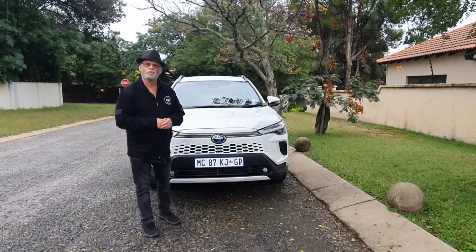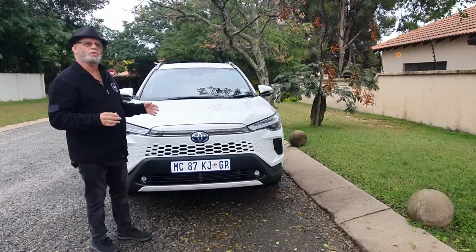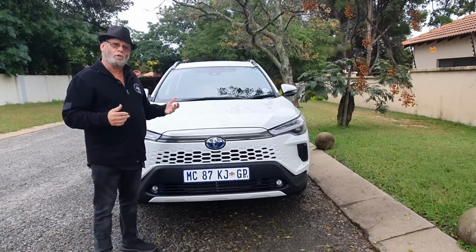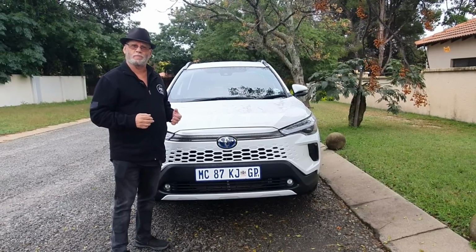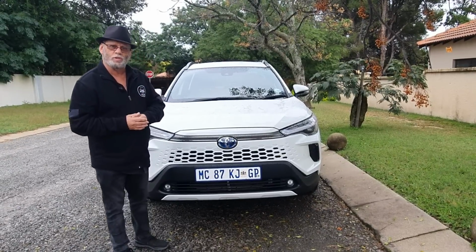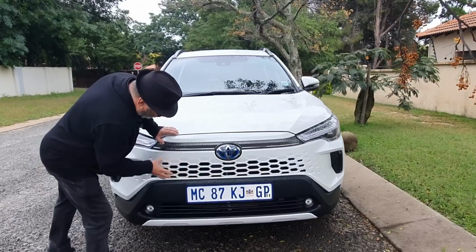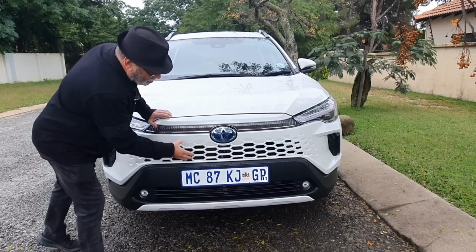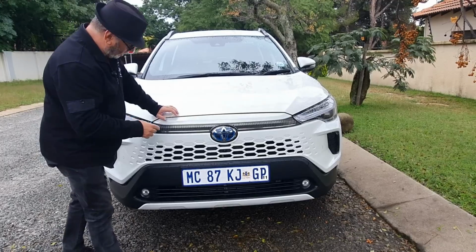So what have we got for you today? Toyota. You may remember in January this year, not long ago, they launched the facelifted version of the Corolla Cross. I was at the launch, there are videos on the channel, and you can immediately tell the facelift by this new grille over here. Body colored, as you can see very obviously, but it is a very quick clue.